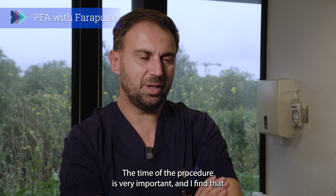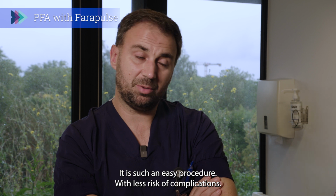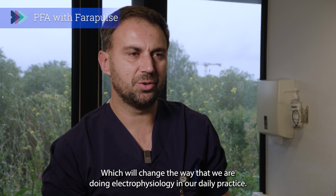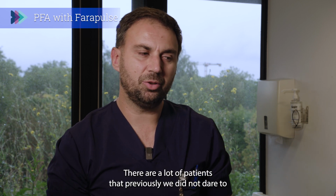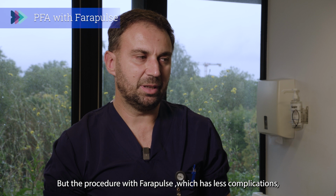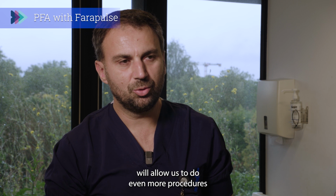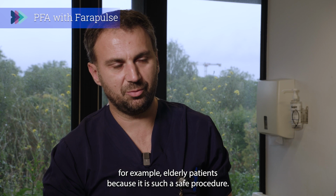The time of the procedure is very important, and I find it such an easy procedure with less risk of complications, which will change the way that we are doing electrophysiology in our daily practice. The reason why I'm saying this is because the patient profile will change. There are a lot of patients that previously we didn't dare to perform an ablation, especially in elderly patients. But a procedure with FARAPULSE with less complications will allow us to do even more procedures to treat, for example, elderly patients, because it's such a safe procedure.